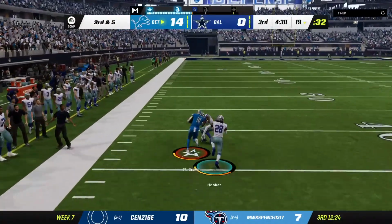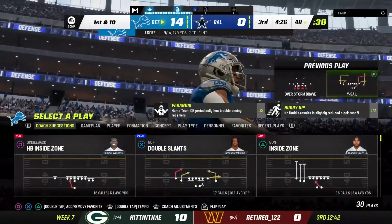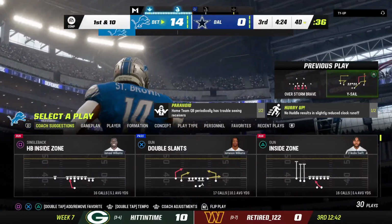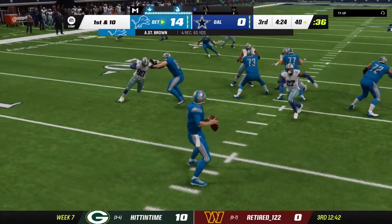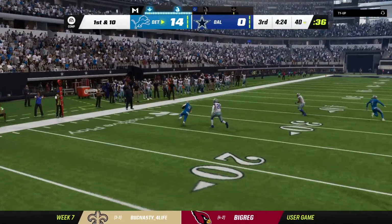Man open, it's St. Brown, he's got it. And he'll be corralled well upfield right around the 40-yard line. Great way to convert on 3rd down there. 21 yards to play.